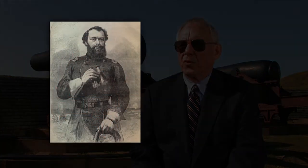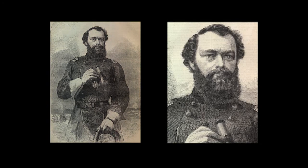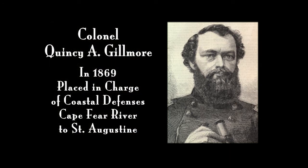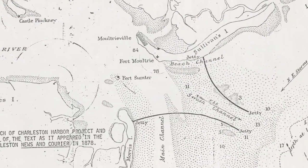But interestingly enough, the commander along the eastern seaboard was a colonel by the name of Quincy Gilmore, and he had commanded the Union armies that had battered Charleston during the war itself. And when he became the chief of engineers for the eastern seaboard, he was instrumental in designing the project that became the Charleston Harbor project of the jetties.